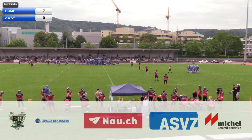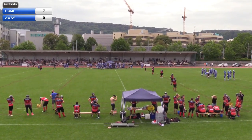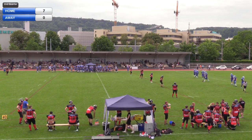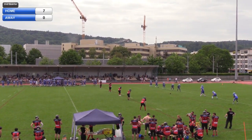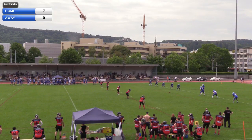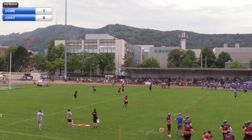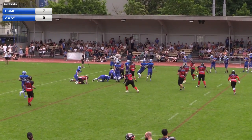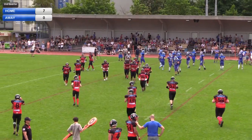Now Zurich has the kicking team on the field. Our Argovia Pirates kickoff return team is ready. Try to carry the ball forward as far as possible to give their offense a great start for the next drive. Kicker is checking with his team if they're ready. The kick is high enough, it's far enough. Number 22 gets a hold of the ball from Argovia Pirates, tries to run through the middle, and is stopped close to the 30-yard line, which means first and 10 for Argovia Pirates at their own 29-yard line.